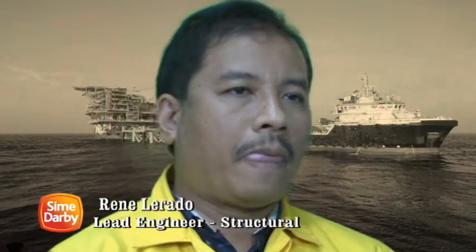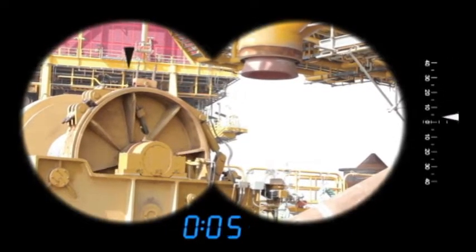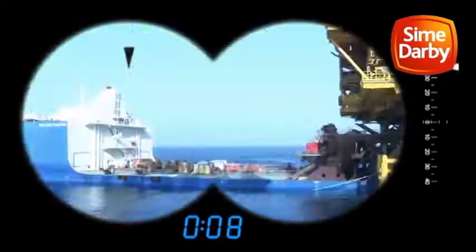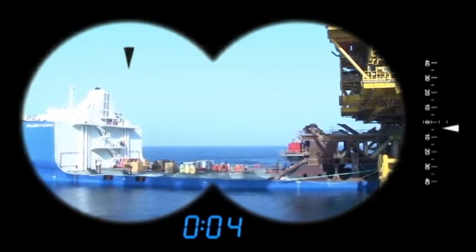For loadout, we use the skidding system using the strandjack method, and we have four strandjacks used for every topside. For installation offshore, we use the float over method. We use a submersible barge combined with a hydraulic jacking system, and this is the first float over method done in Indian waters. Thank you.